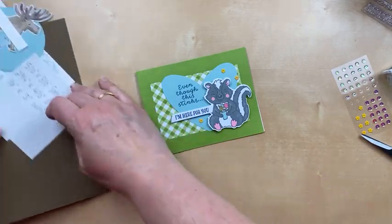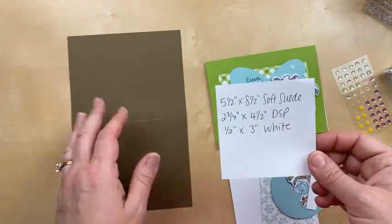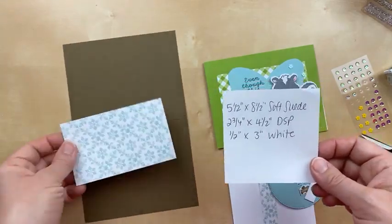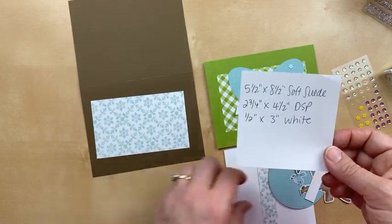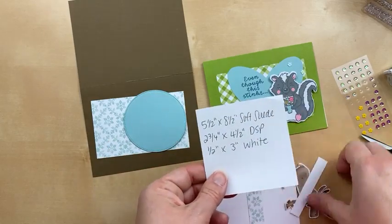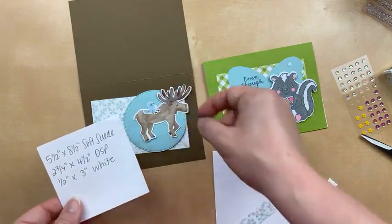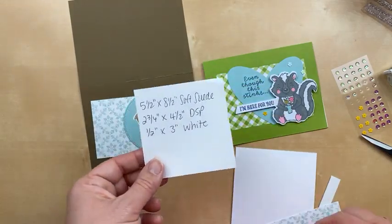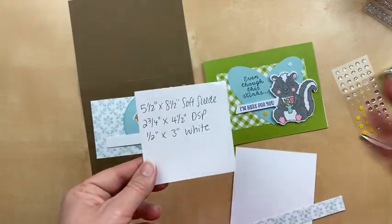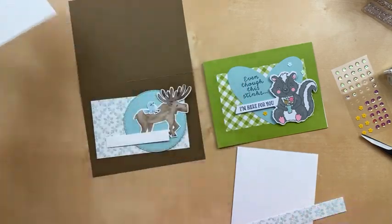So we're busting out some soft suede for this card. I've got soft suede that's 5.5 by 8.5. The designer paper is the same as the inset layer here, which is 2¾ by 4.5. And then instead of a heart, I have a die cut circle. And instead of the skunk, I have some fussy cut forest friends from our designer paper. And then I have a little piece of cardstock that is just like 1/2 inch by 3 inch. I'll have the measurements in the video description for you.